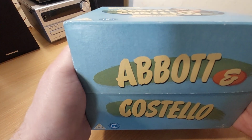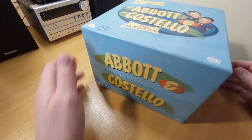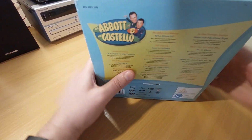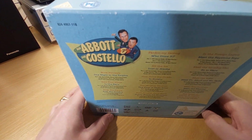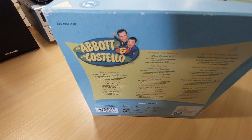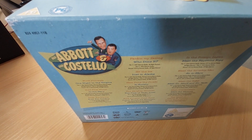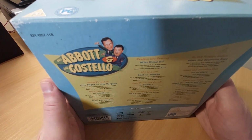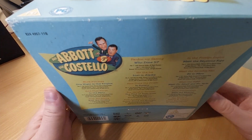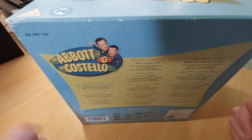So this is a pretty impressive box set. I'm very, very happy with walking into a shop and finding this for £10, because there's a lot of hours in here that will keep me entertained. Is it a shame there's not lots of special features on it? Of course it is, but I'm okay with that, because I've got a lot of hours of crazy comedy to keep me entertained. This box set is a Region 2 set as well, so I'm guessing that Abbott and Costello movies will be available in other regions, but this particular box set is a Region 2 playable disc set.